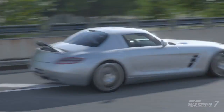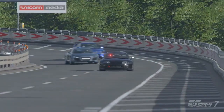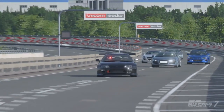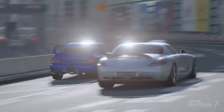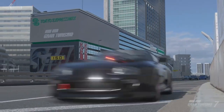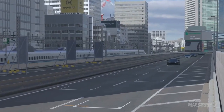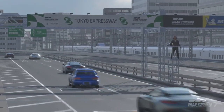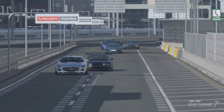This is a tricky little section here, but it's cool. Is that a Supra? Is that an R8? Is that an Impreza? I'm gonna be quiet and let the engines speak.